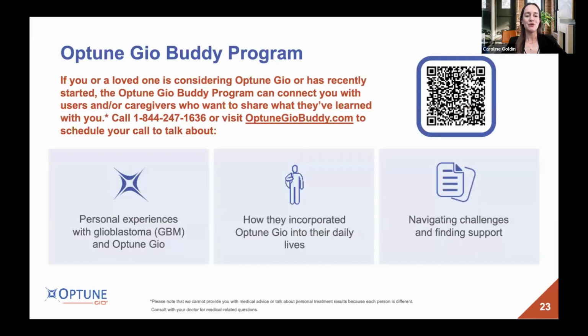Like Tori mentioned, Optune Geo also has a buddy program, which is another part of the My Novocure that I love. I can tell you all day about Optune Geo and what it's like and what the data is behind it, but I've never worn it myself. And so I love that there's this opportunity for patients who are using or considering Optune to talk to someone else who's going through what they're going through and who's actually using the device.